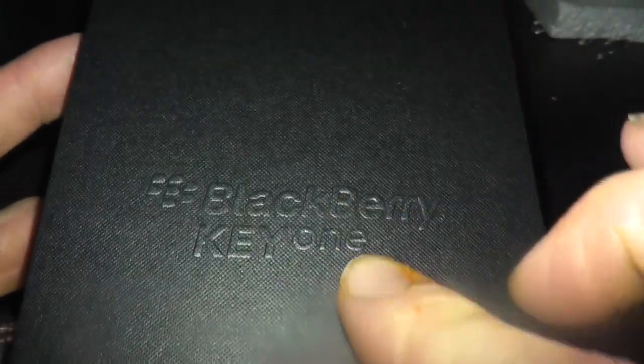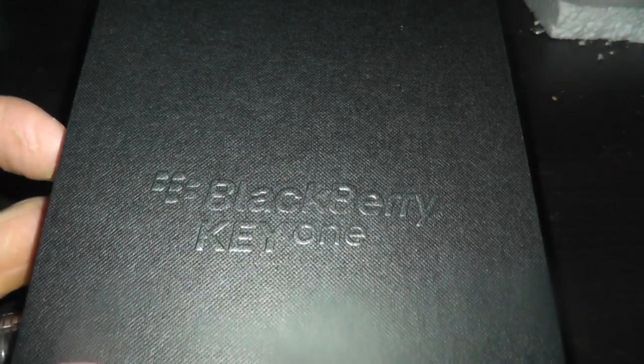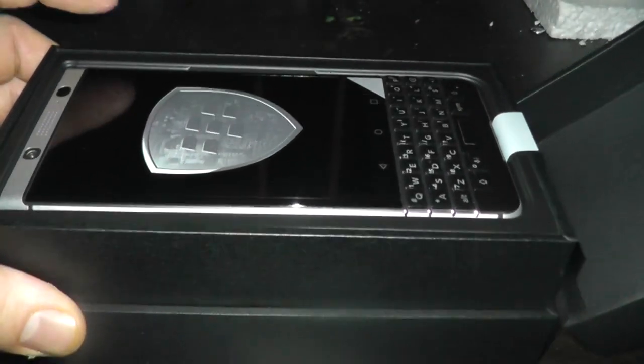Now, this is an unfortunate name, BlackBerry Key One, because if you cut it out, that's KO. Knockout. And this is BlackBerry's last designed phone before they hand over the reins to TLC, which make Alcatel. Now, they have released a couple of BlackBerry phones over the last year after the Priv, which was a disaster. And they are basically redesigned Alcatel phones, so. Okay.